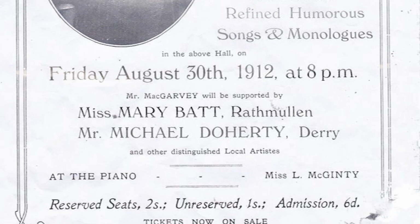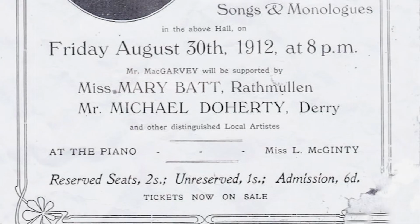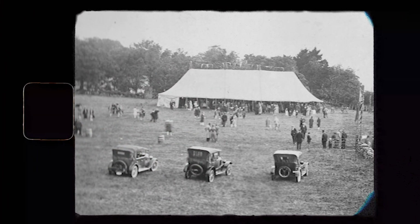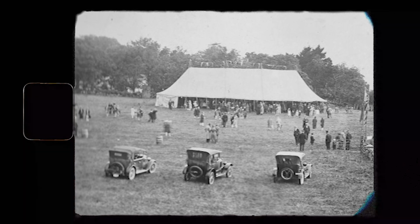He gave a concert here in the courthouse in 1912, the same year as Feis Tyrconnell was held in Rathmullen, featuring many interesting competitions and displays to promote Irish heritage, culture and crafts.